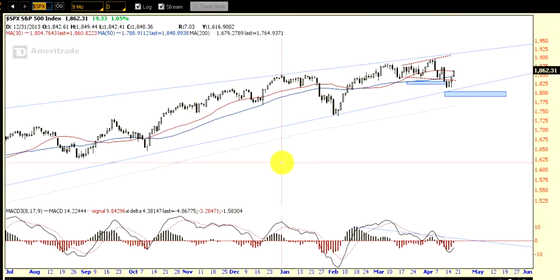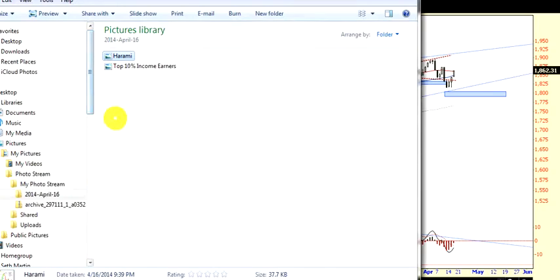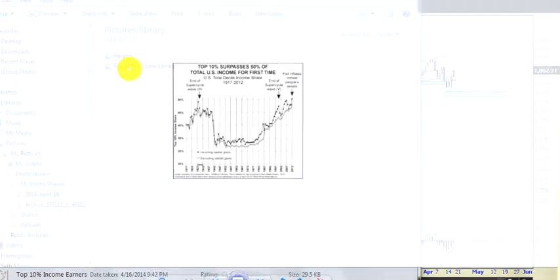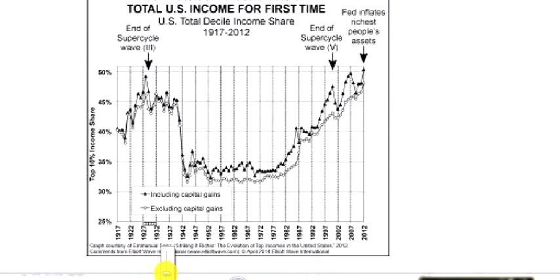That's certainly doable. Now, one of the things I wanted to talk about today, I do watch the news and I listen to what's going on in the popular culture. And one of the things we're hearing a lot about is the income disparity between the richest Americans versus those Americans that don't have as much.